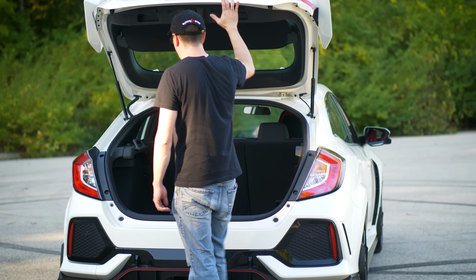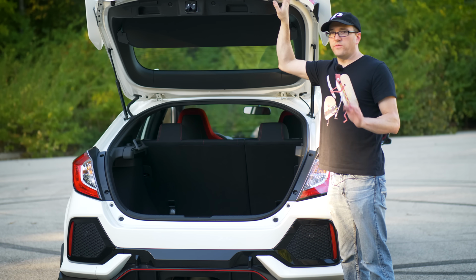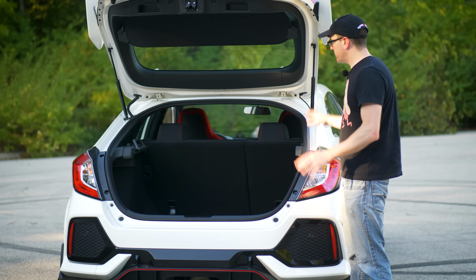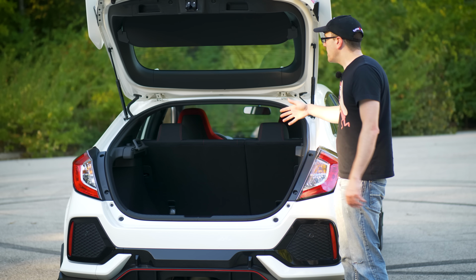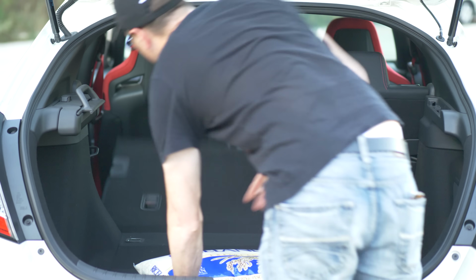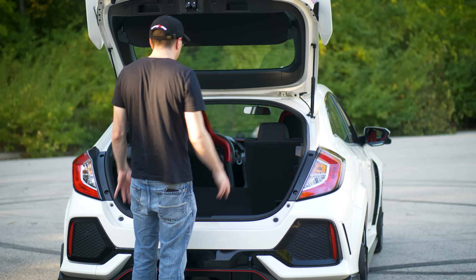inside. This hatch. This is one of the most usable, practical, and functional parts about this car. And it's so wide, there's so much depth, and when you put the seats down, there's no crap like you have to deal with in the Focus RS. You don't have to adjust the bottom seats and screw with the headrests. All I have to do is pull this. Oh my God, it goes down like a normal car. And this becomes a totally usable space.